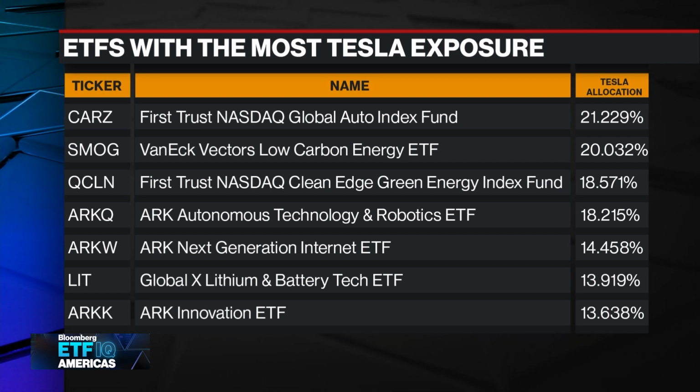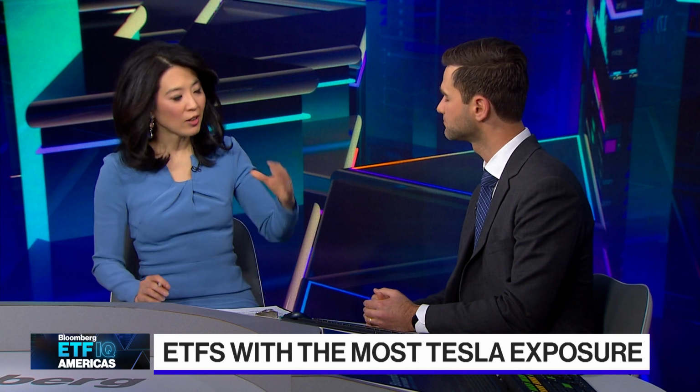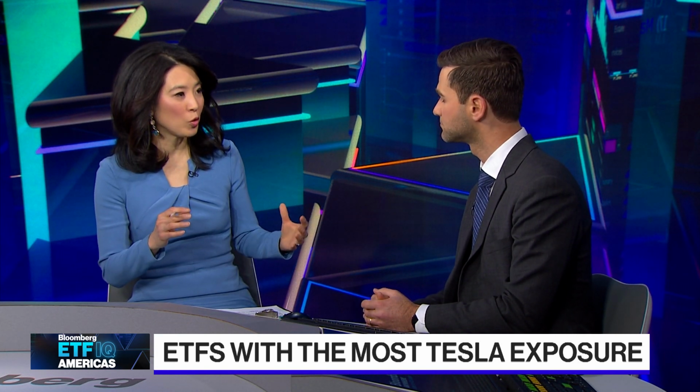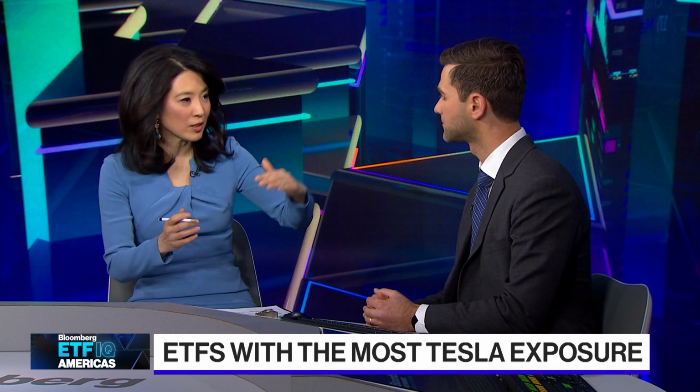You mentioned that Tesla makes up 11% of the fund. How does it work when an individual stock gets this hot? I mean, this is a market cap weighted ETF. How does the ETF respond? How big do you allow any one name to get before you rebalance and take down some of that influence?